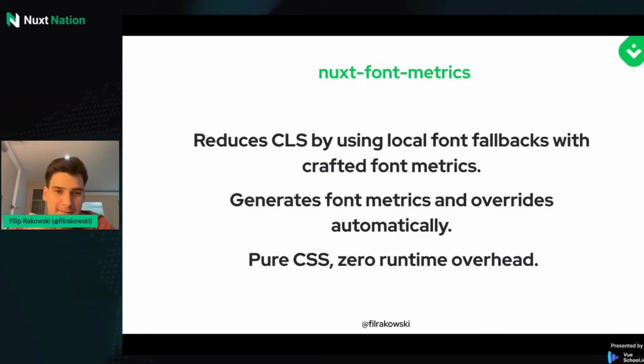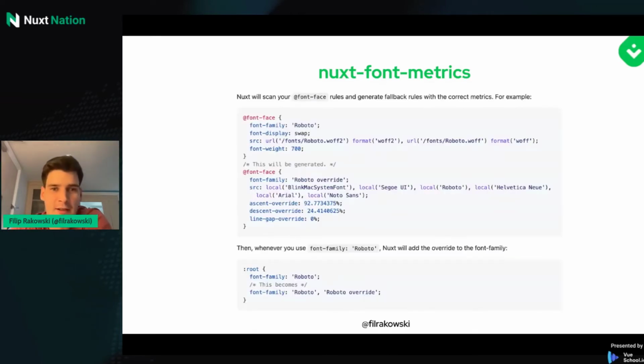Nuxt Font Metrics. So what does Nuxt Font Metrics do? Well, it automatically finds the best size for a fallback font and automatically updates our CSS to use it. So it's a solution to the problem that I just described, and it just works automatically. So here you can see an example of the code that we write in our CSS. It's the code at the bottom. And then when the Nuxt Font Metrics applies its changes, it will generate the code at the top.